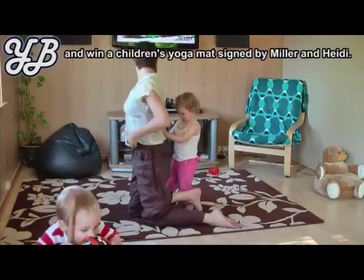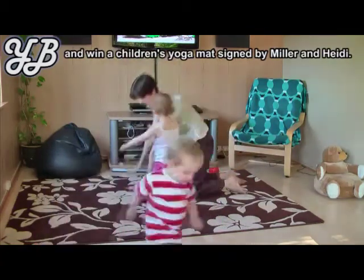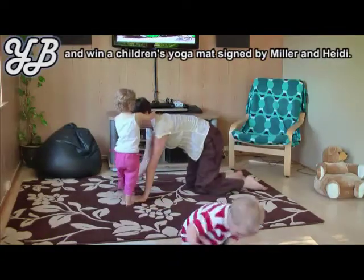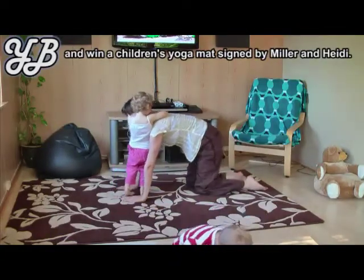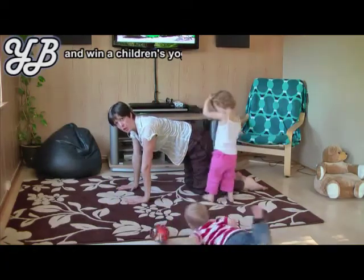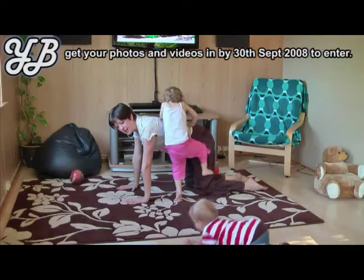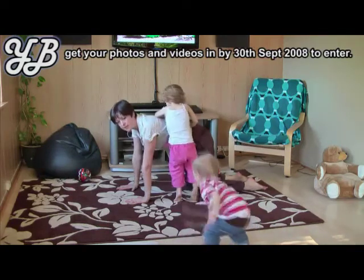You want to do this one with me, Heidi? Okay. We're going to start on the hands and knees. Can you do that? You do that down here. Okay, now this is your start position, and this is actually work in itself. The hands are underneath the shoulders, the knees are underneath the hips. Okay, I'm not sinking down, I'm staying strong.